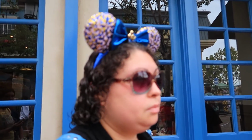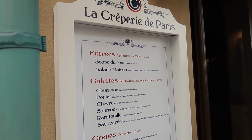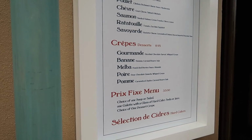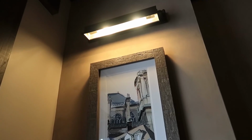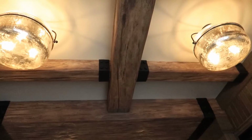How long do you think we've waited? These light fixtures are really cool.